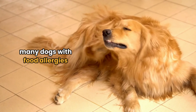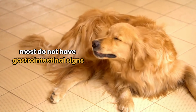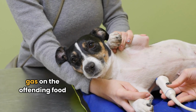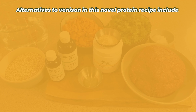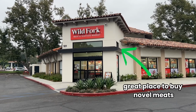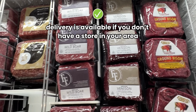Many dogs with food allergies develop ear and skin infections, but surprisingly, most do not have gastrointestinal signs such as vomiting and diarrhea. Some may only have more bowel movements and gas on the offending food. Alternatives to venison in this novel protein recipe include duck, bison, rabbit, pork, turkey, and yak. A great place to buy these novel meats is Wild Fork. They have a good selection and delivery is available if you don't have a store in your area.